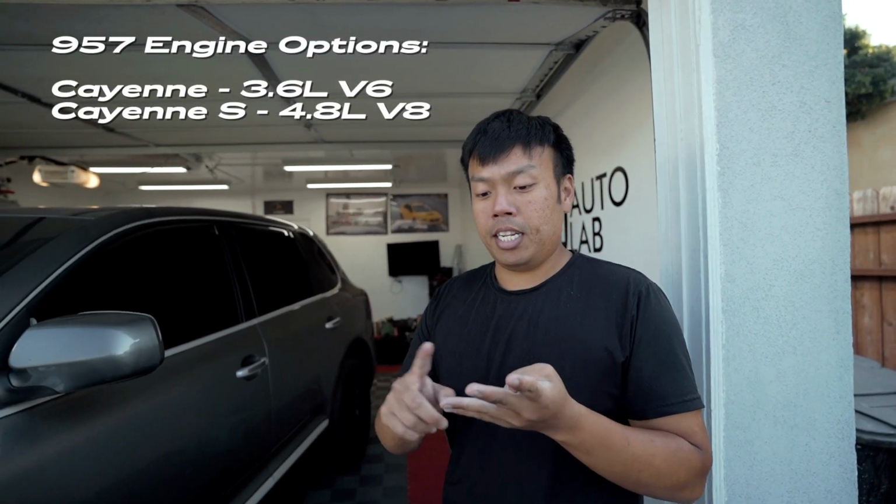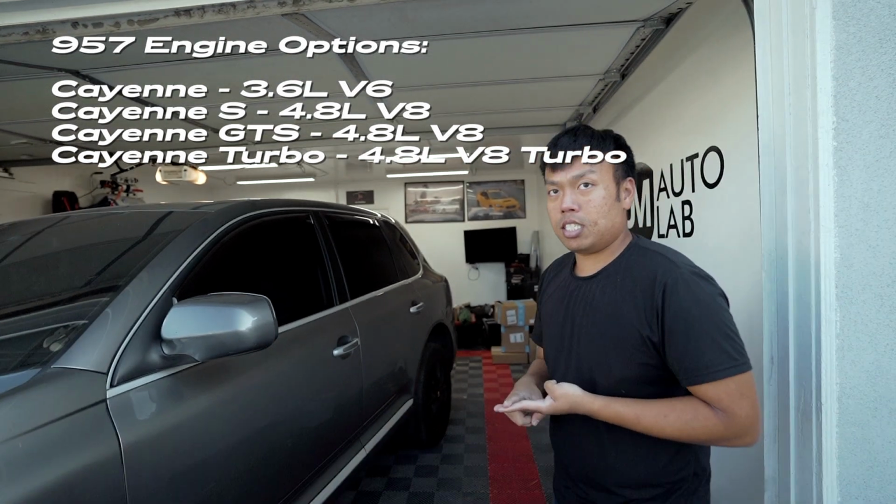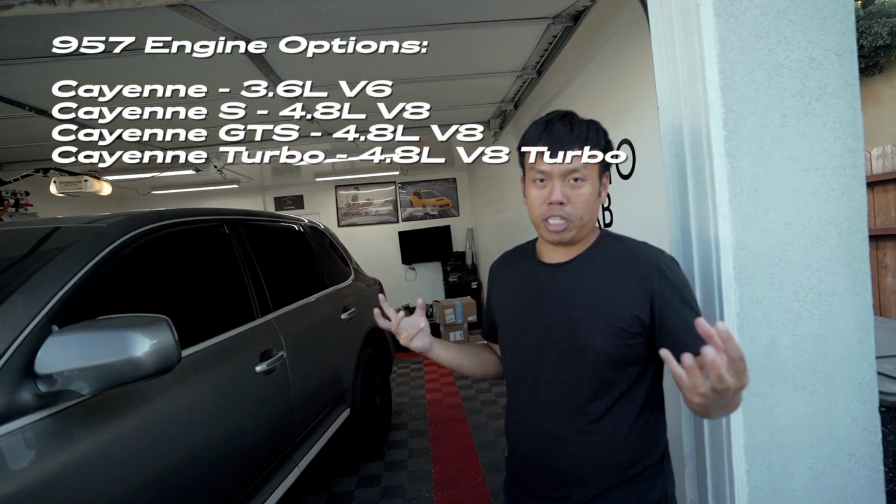Yes. Which is the V6, the V8, this one, and then the GTS, and then the turbo. Well, the GTS is also the V8. The V8, just non-turbo, but focused more on like track oriented. So we picked a car that has no air suspension. Yes. So that's one thing we don't want to deal with. That's a huge thing that we didn't want to deal with. So no air suspension, no turbo.